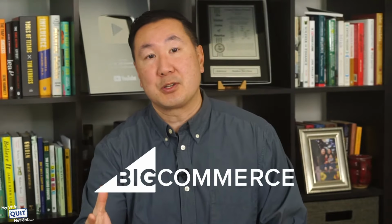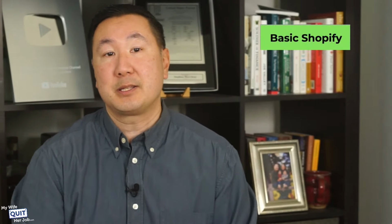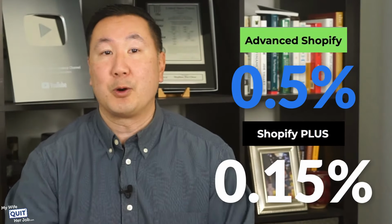Now, Shopify supports over 100 payment gateways such as Apple Pay, Google Pay, and PayPal, but unlike competitors like BigCommerce, Shopify charges a transaction fee on every payment processed through a third-party payment gateway. Now this fee varies depending on your plan. On the basic plan, this is 2%. On the Shopify plan, it's 1%. On the advanced plan, it's 0.5%. And on the Plus plan, it's 0.15%.